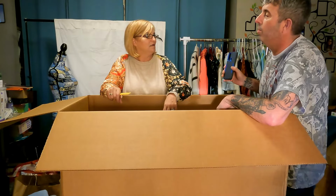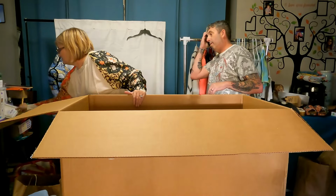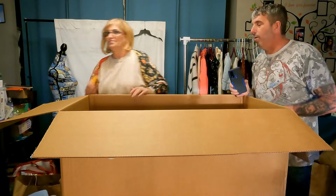Phone case that we were trying to say. Alright, never mind. Don't worry about it. If you don't know where it is off the top of your head, don't worry about it.